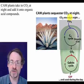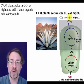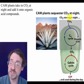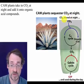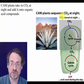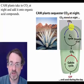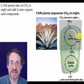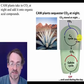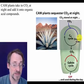What these plants do is they actually open their stomata at night. Photosynthesis cannot happen at night, but it's cooler then, so there's less water loss. What the plants do is they pull carbon dioxide in and they attach it to an organic acid, which is then moved inside the plant. It either moves spatially or temporally.